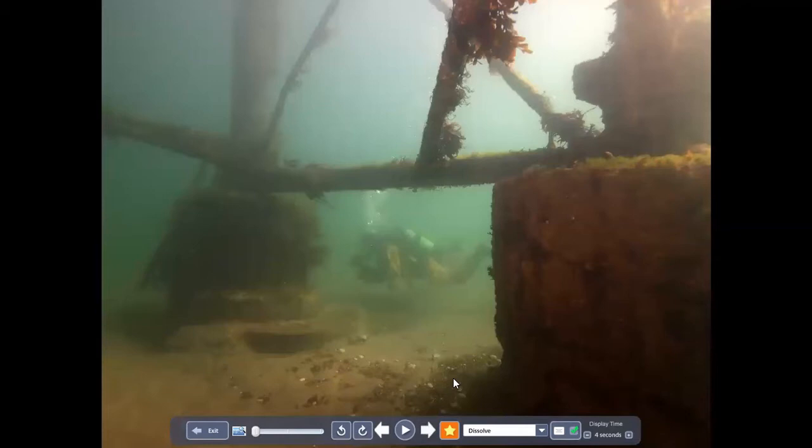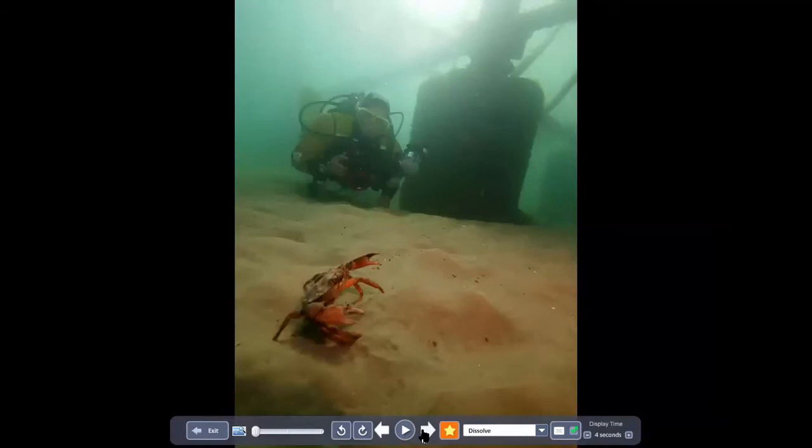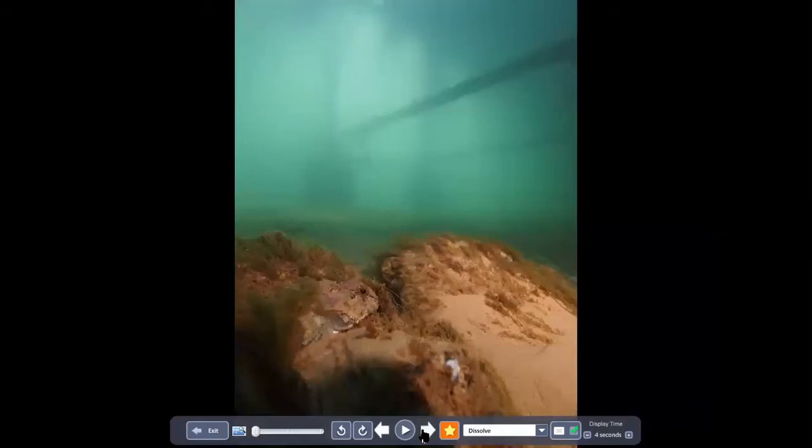Further in, things start to settle down. The pilings have sort of risen up above the seabed a bit, and you start to get onto a bit of seabed that has some structure to it. And an angry crab. There's an angry crab. Another sea scorpion. And a crab. Dawn caught a crab.